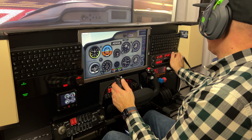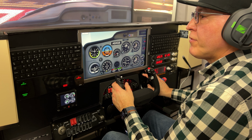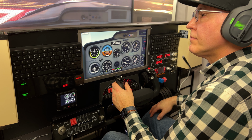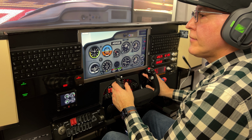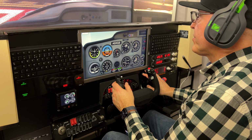Go to 126.35. Cessna X-ray Golf Sierra ready for departure. Cessna X-ray Golf Sierra winds are 091 at 5 knots cleared for takeoff runway 09 squawking 6563. Cleared for takeoff runway 09 squawking 6563, Cessna X-ray Golf Sierra.